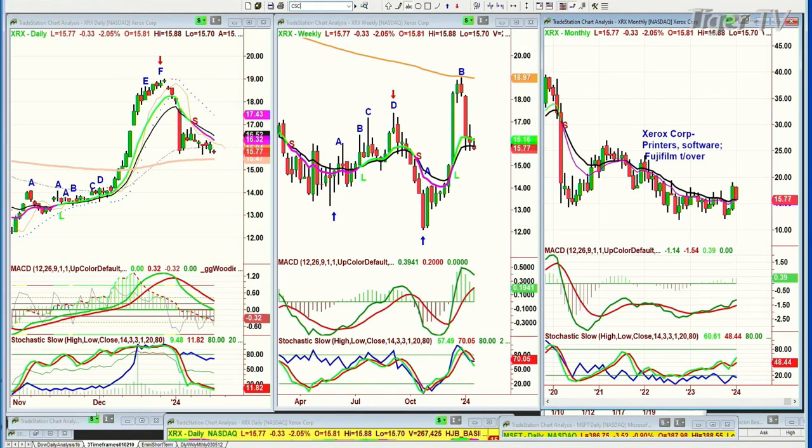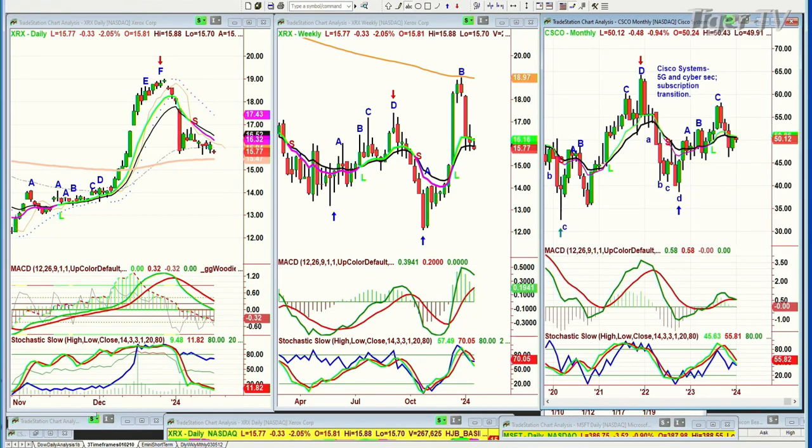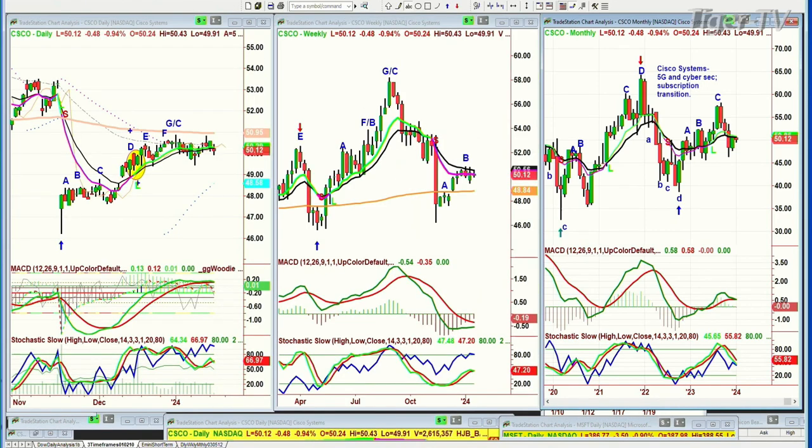I mean, like a Cisco. Look at this, Cisco. Just can't get out of its own way. It had a huge gap down from the 50-53 area back in November. And the next day it opens in the 46s. I mean, that is a whopper of a move. And where does it go to? It gets stalled at the 200-period exponential moving average in the daily chart. Weekly hasn't yet really shown anything that says it could come on.